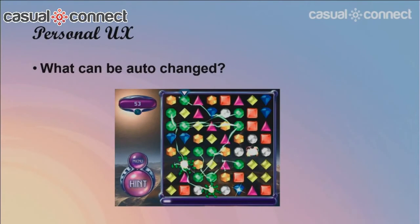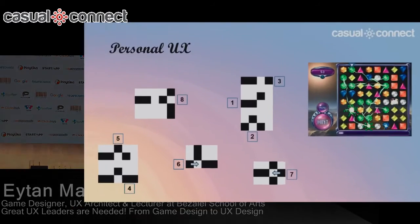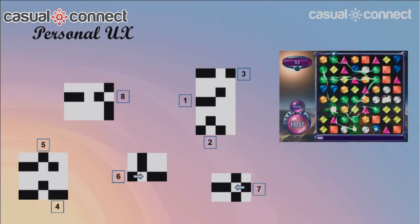So everybody knows this game, obviously. And the level design of this game is actually not done manually, it's done with an algorithm. And how do they do that? They have a couple of patterns, okay? And then they decided that pattern number 1 is actually the easiest, and pattern number 6 is harder.